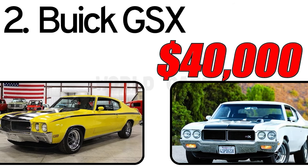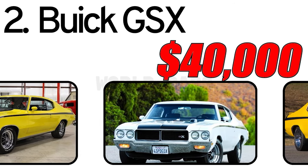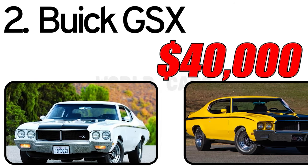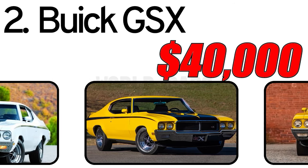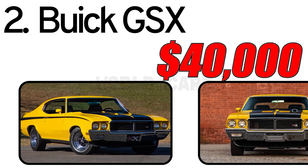Buick has introduced the top-of-the-range GSX high-performance package at the affordable price of $1,100 compared to $3,285 for the base Buick GS455. The Buick GSX was designed to appeal to younger people for whom current performance was not enough.